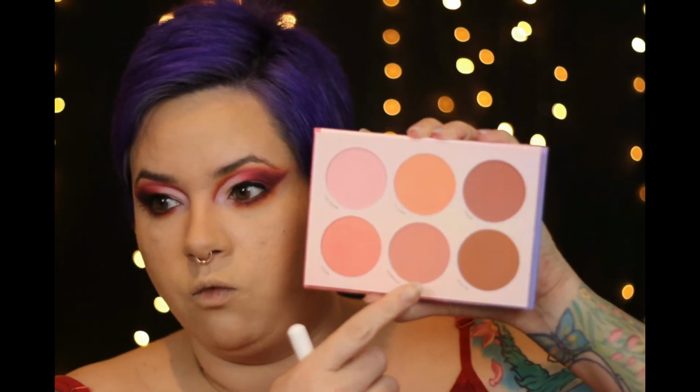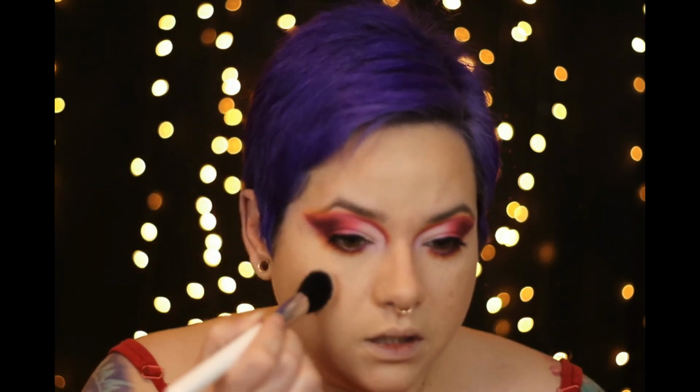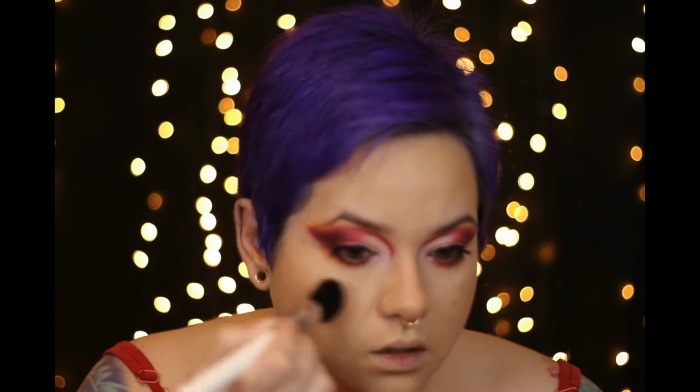I'm going to go in with Stargaze, which is this shade here. It's a more neutral pink. And I think that'll work better for my skin, because I am just a little bit deeper in complexion than Katie. So I'm going to take that color, which I've used heaps. I love it, love it, love it. And I'm just going to take a little bit on the tip of my nose as well.